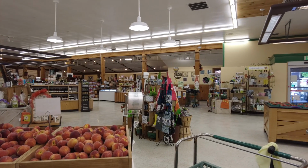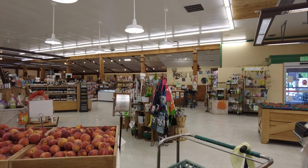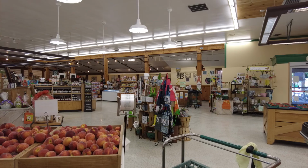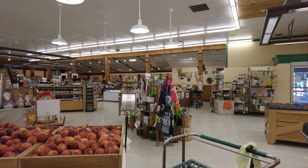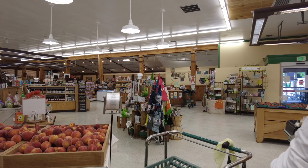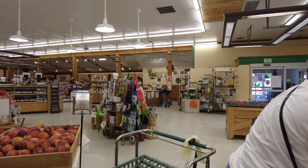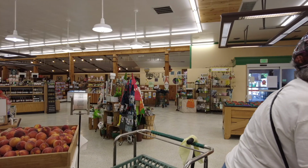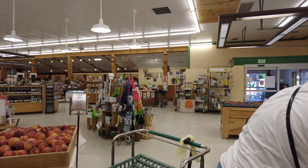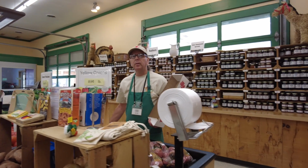Do you have your button squash, the regular ones? Not yet. When do you usually have them? You mean like the yellow ones? They can be white. Oh, the green ones. Patty pan? Probably a couple more weeks at least, I would think. You mean the little ones that are kind of disc shaped, greenish? Yeah, patty pans. We'll get them in probably at least a couple of weeks. And you call them patty pans? Patty pan. Okay. Do you grow them all here?